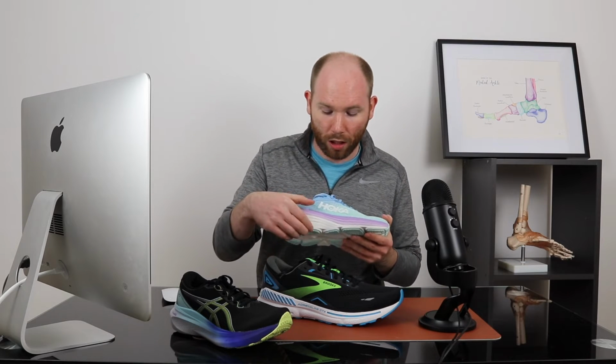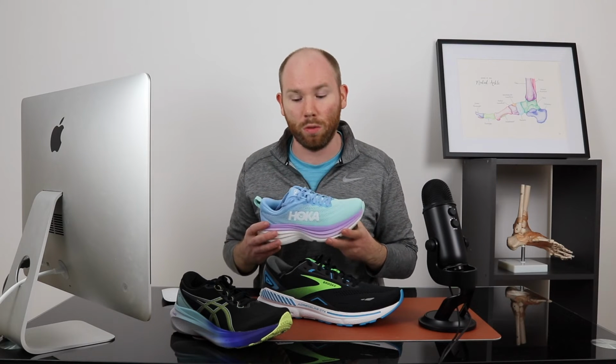Then in terms of the type of cushioning, as you can see, the Hoka Bondi 8 has got a very thick midsole. For some people, they might find that makes it a little bit unstable underfoot, but it's got the most cushioning of the three shoes altogether, and that can help absorb impact and vibration, and that's really important if you're experiencing arthritis. As we walk, impact and vibration comes up from the ground, and if it can get absorbed by extra cushioning, it can reduce the irritation within the joint.